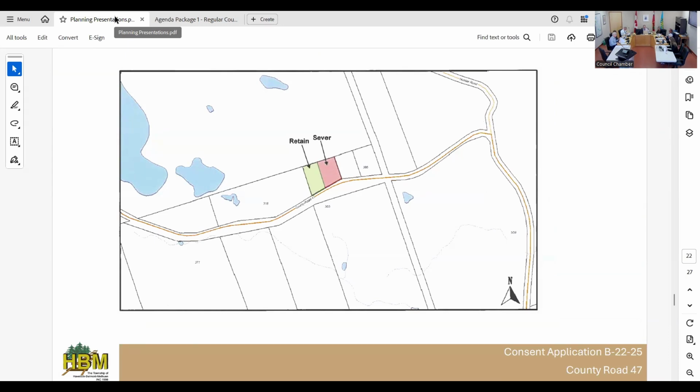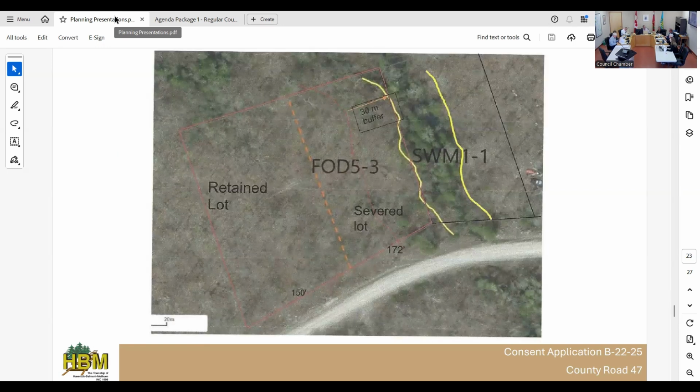So if approved, the lot to be created will comprise approximately 0.4 hectares or almost an acre in size with approximately 52 meters of road frontage on County Road 47. The retained parcel will comprise approximately 0.4 hectares as well, also maintaining 45 meters of road frontage on County Road 47. Next slide, please. This came in a little faint, but the subject property is currently designated as rural in the official plan and zoned as rural as well. And the subject lands do contain a hydrologic feature in the form of an unevaluated wetland.